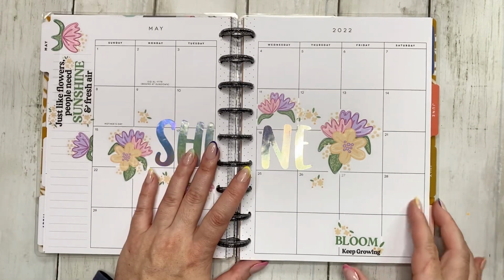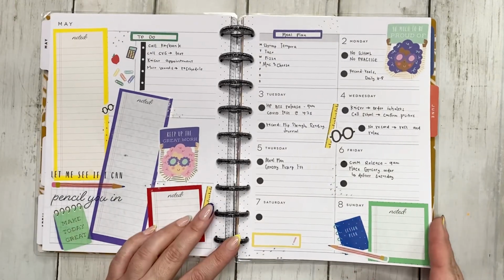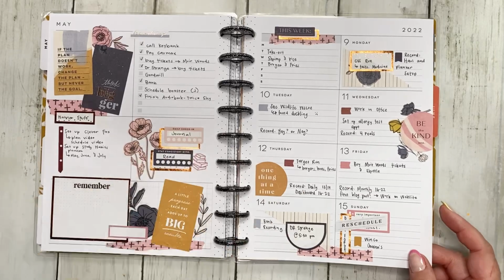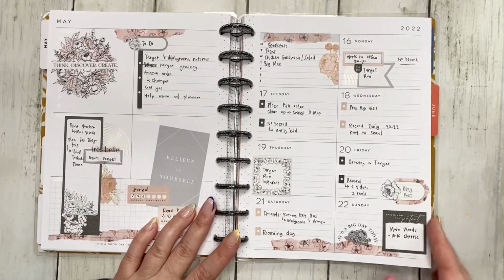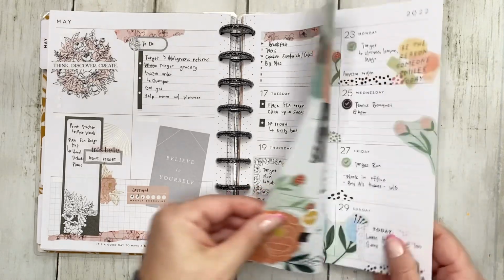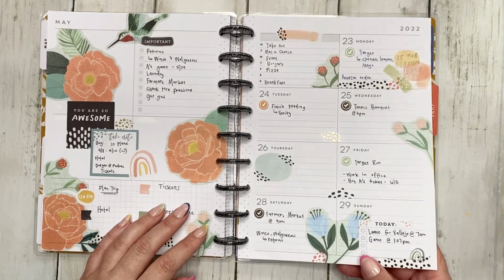I'm also not a person who likes using the monthly functionally, which I would like to move past and figure out how to use the monthly functionally for me. And maybe one day I will. I think when I move into a bullet journal for 2023, I definitely want to make sure that it is functional for me.